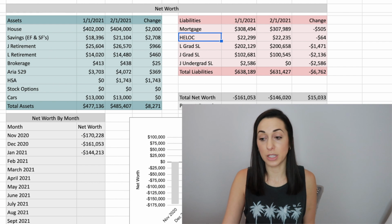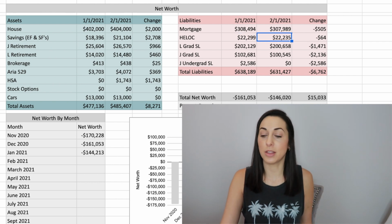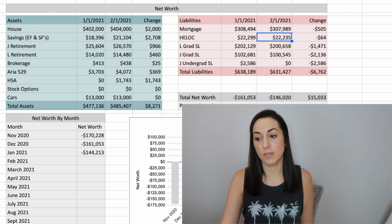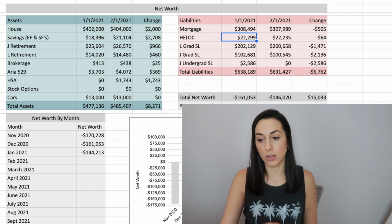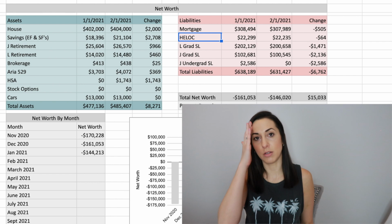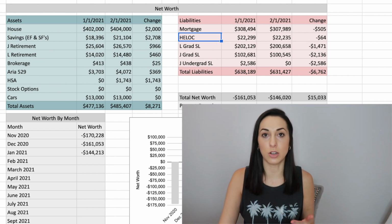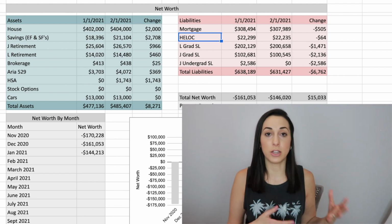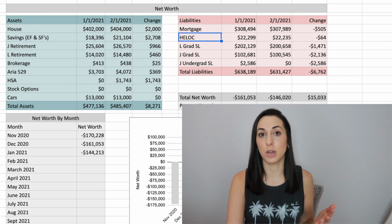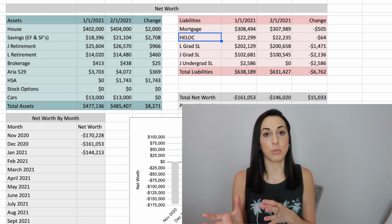Next, we have our home equity line, and that had a balance of $22,299. And we paid a payment that brought that down to $22,235, so that was a change of $64. Now, a couple people also mentioned on our home equity line that we should pay that off next in our debt snowball before we work on our student loans, but to me, this payment, if we just pay interest only, is only $75 a month. I'm paying more than that because I'm paying it proportionally as if it's part of the mortgage.